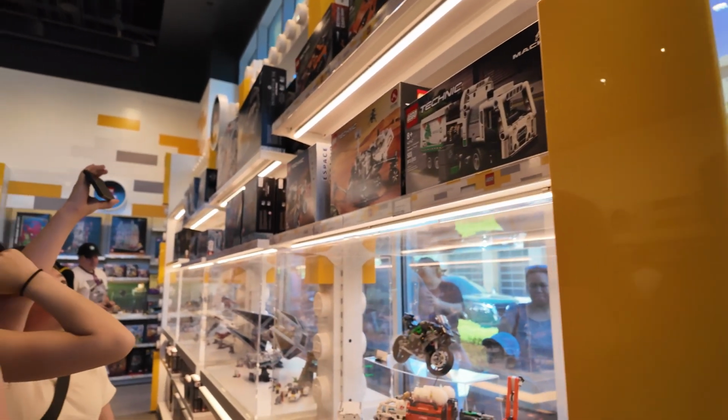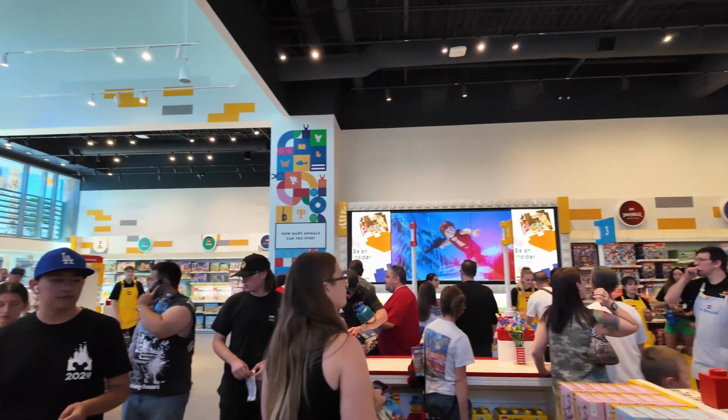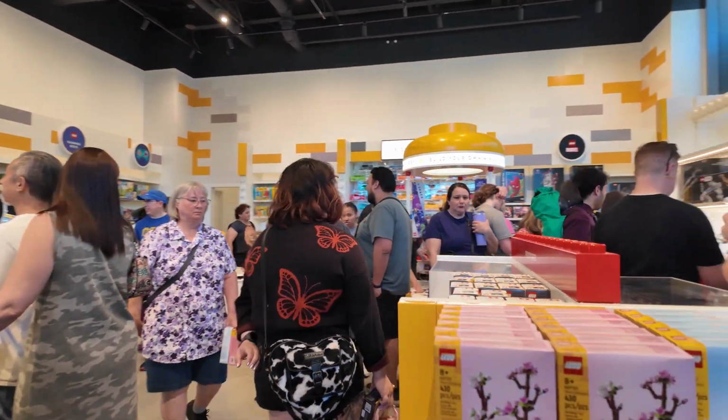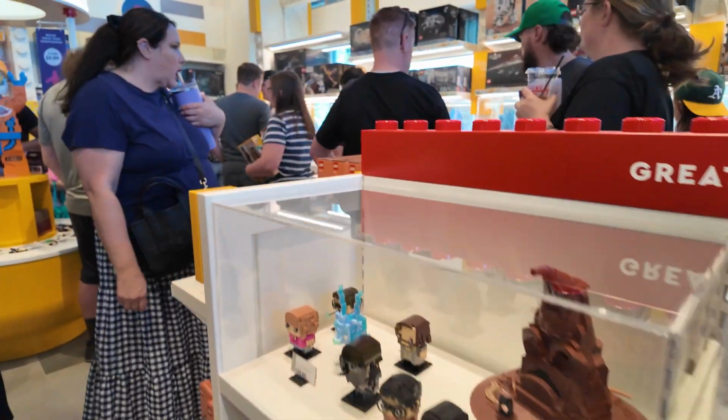We're approaching the pick-a-brick wall soon. Looks like the checkout counter will be over in this part of the store. Then we have another display over here that's getting really crowded. Let's see if we can make our way around. Looks like we got some brick heads over here.